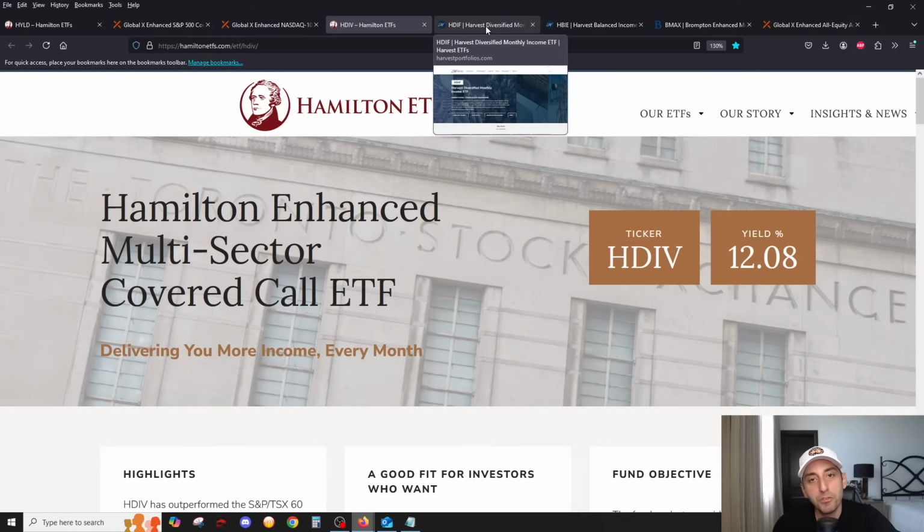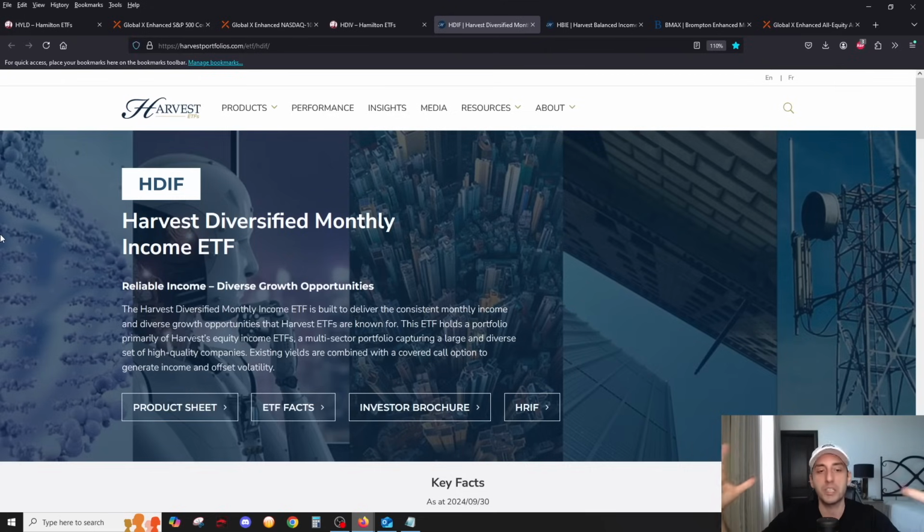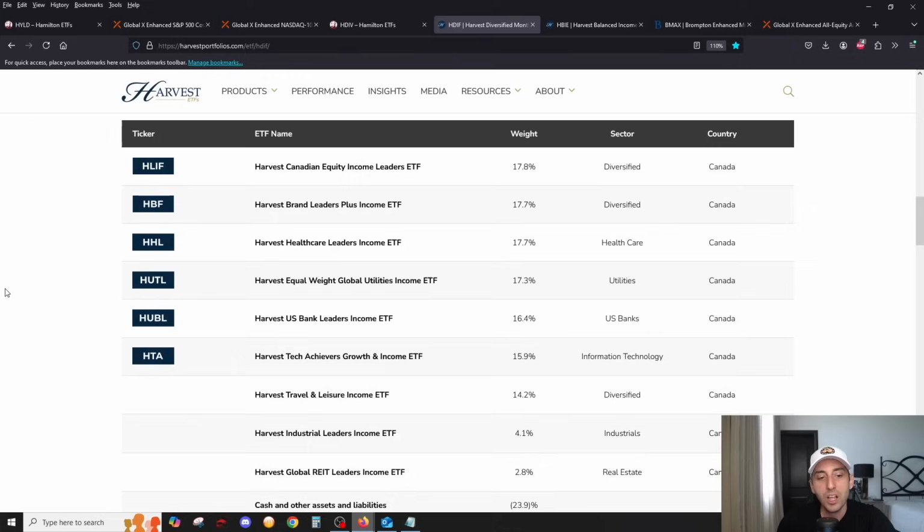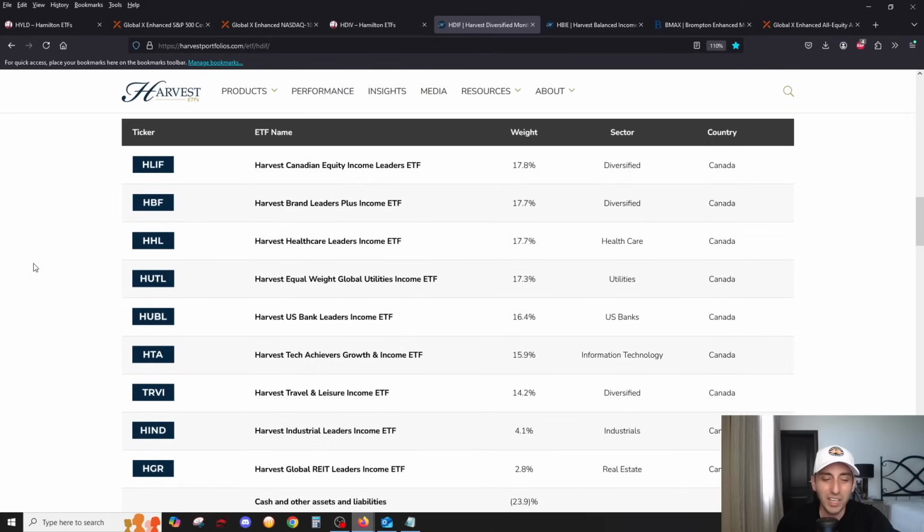Number 5 is HDIF. This is Harvest's all-in-one 100% stocks, 100% equity covered call ETF solution. It's basically a collection of all the Harvest ETFs. I think it has almost all of them. I think just the energy one it doesn't have, but it has some energy in here. So here's the list basically. You have mostly all of Harvest's covered call ETFs put together in one package with 25% leverage. And this is 100% equity, 100% stock.